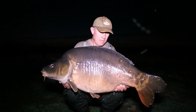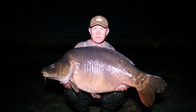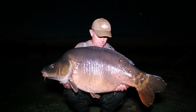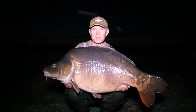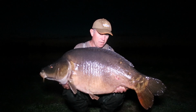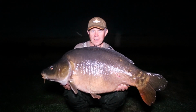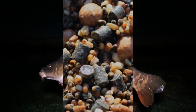18mm Complex T, tipped with a bit of ESP yellow plastic corn. Just a few handfuls of bait off a baited area on a slight bar in the middle of the lake. Oh, now is that one beast or what?